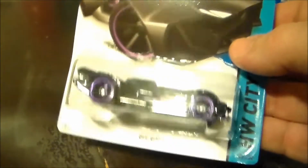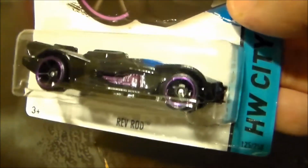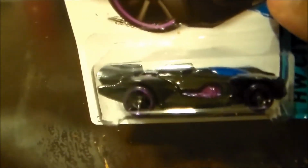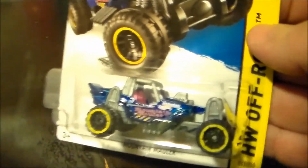Oh, just dropped a car. Found this Rev Rod, which is pretty cool. I believe Jessica found this one and was like, oh, I need to get that. So here it is. I like the blue canopy on it. It's a nice offset to the black and purple. And finally, from the M case, I have the Mountain Mauler with a pink interior.